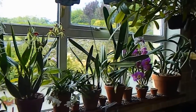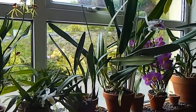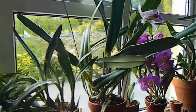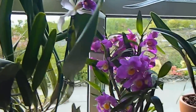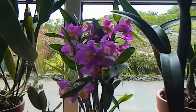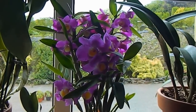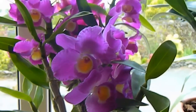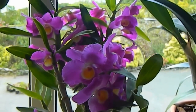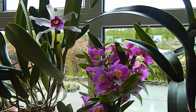And today I want to talk about a certain orchid, a Dendrobium, which is up here on my windowsill. And I've been waiting for it to look its best before I can actually make a video about it. And I think we're probably just about there now. This is it. And you can see there are absolutely massive flowers.